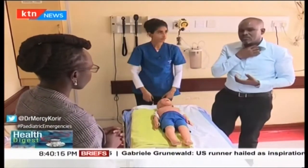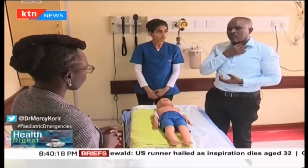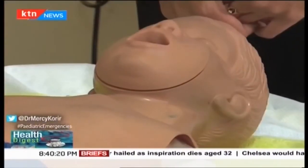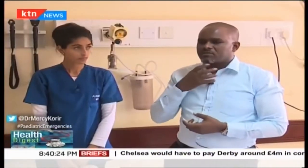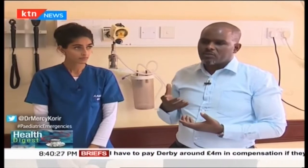Remember, we are not advising you to use a collar in children, because previously we used to teach to use a collar and tie down the child, but you find for a lot of children it's very uncomfortable.